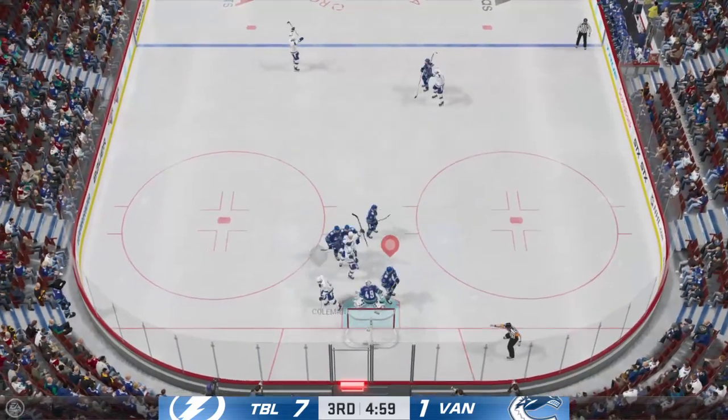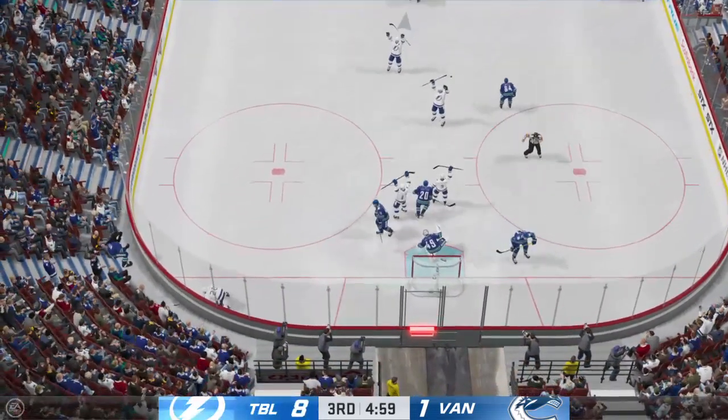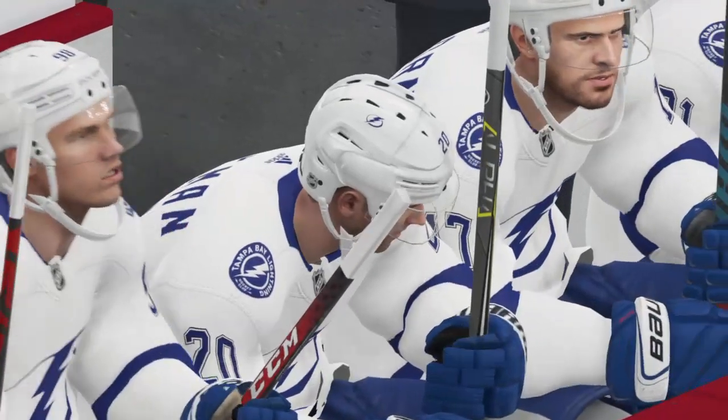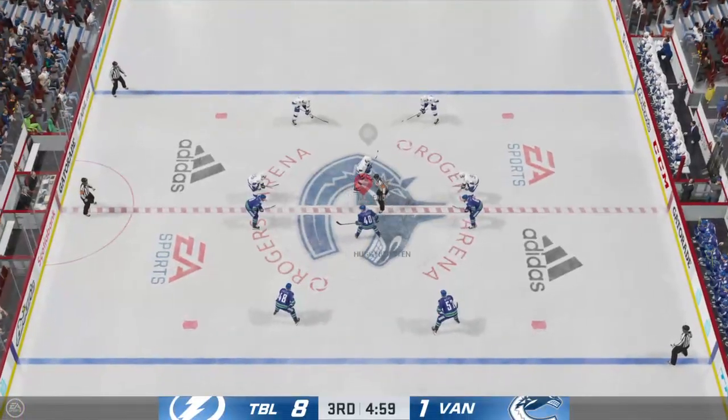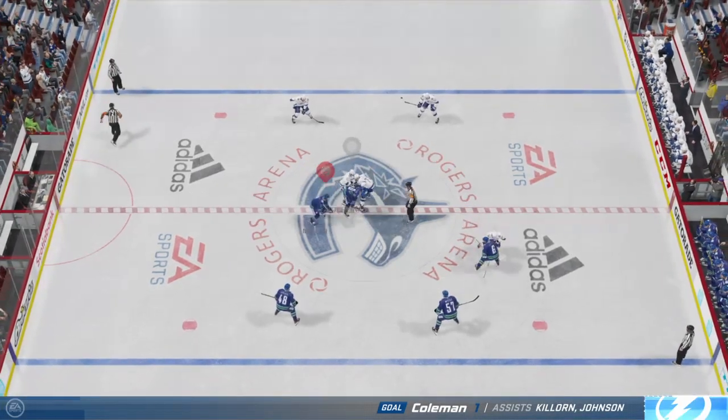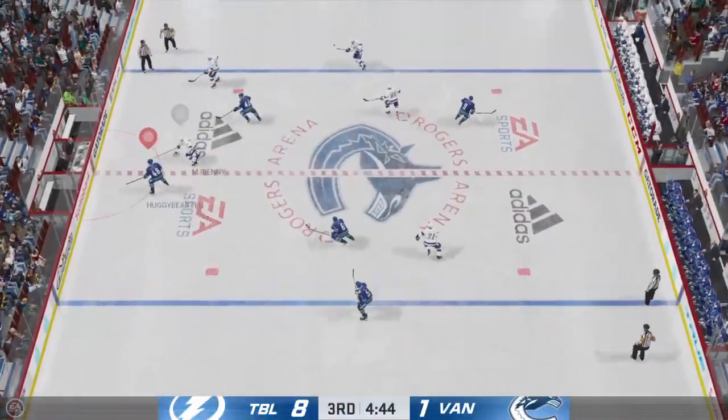Centering pass! Scores! That has to be one of the most heartbreaking feelings at any level in hockey when it goes off your skate and in like that. Yeah, there's nothing much you can do. He's in the right place trying to do the right thing. It's a bad bounce. Moves it to Pettersson.